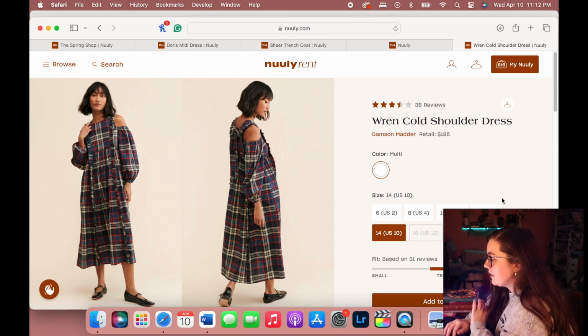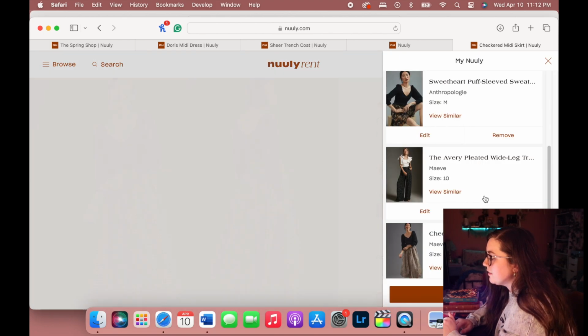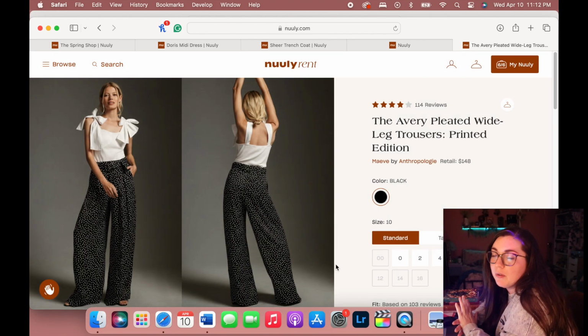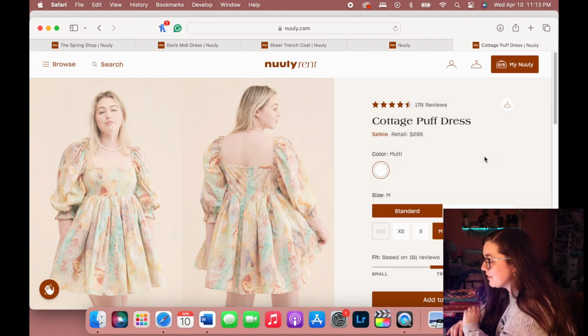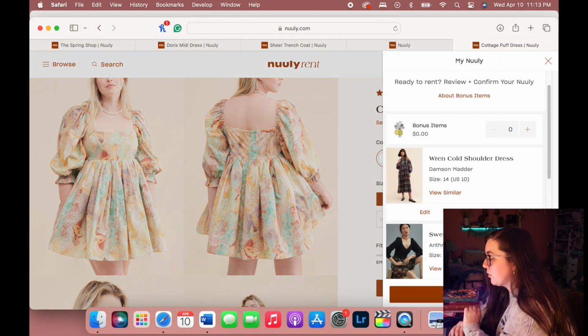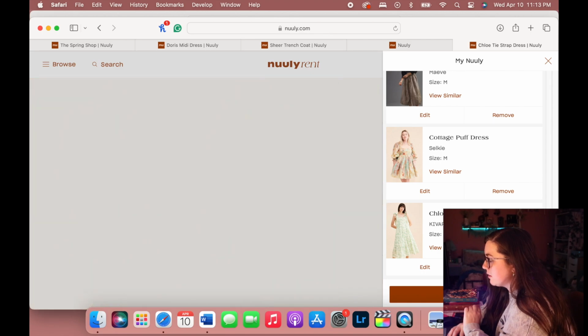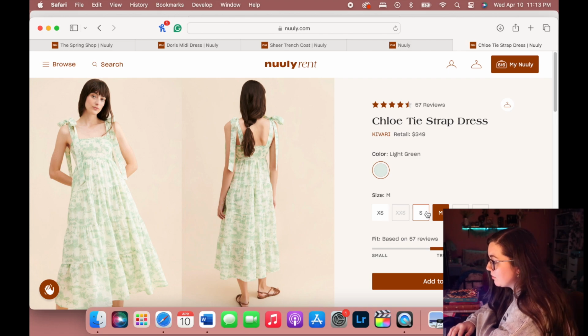So at first we have this really cool gingham dress. Then I decided to go with the entire outfit that was modeled here, so I did this skirt with this top. I couldn't find a top I liked for these pants, but I have a couple of tops already that I own that I think will look really cool with these. So we're gonna go with these pants. We're trying out a silky dress for the first time ever. The cottage puff dress. I think this is gonna be really short, so I'm a little nervous. I wish I had long sizes, I would have ordered that. And then this one, which I'm really excited about: a green and cream toile print with a tie strap, which I love.